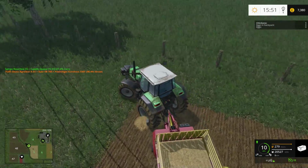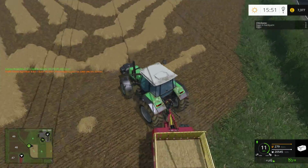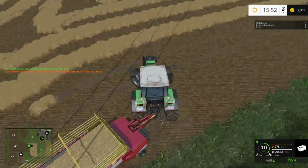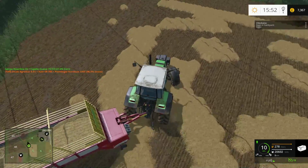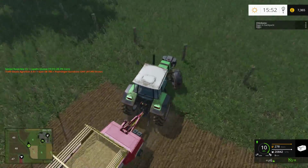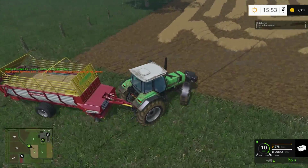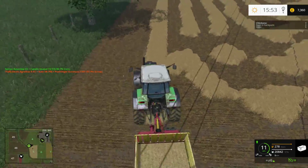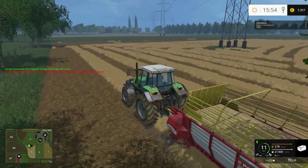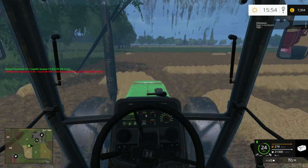Oh wow, I really made a pig's ear of that, didn't I? See, I'm at 96%. I'm just trying to pick up the little bits before it goes to 100%. Right, let's start on another row. There we go. Oh, I hope you're not feeling seasick after that. That was a bit of a crazy drive. Right, so there we go. We're full. I'll head this down. Wow, we've got a lot to do.